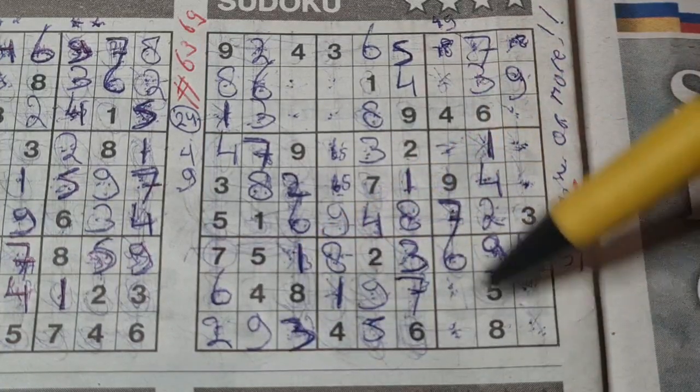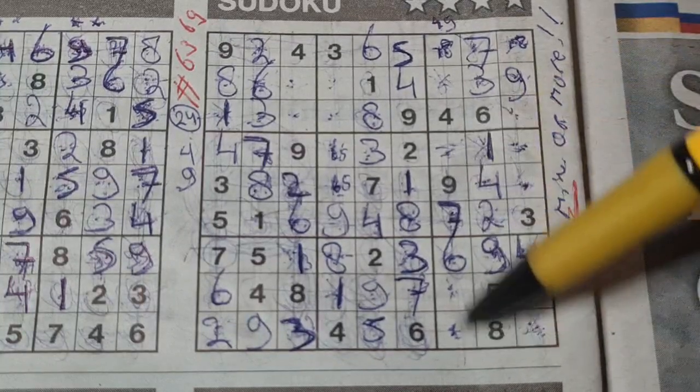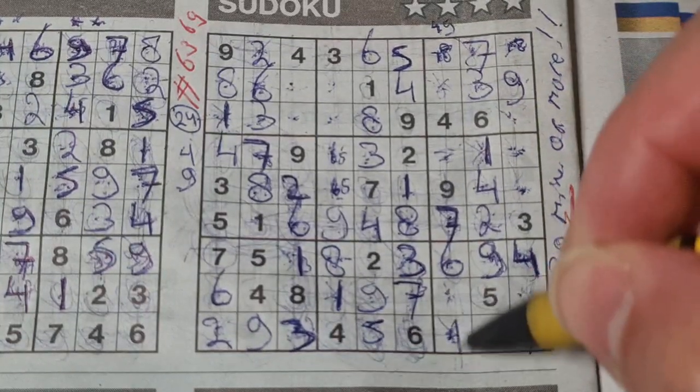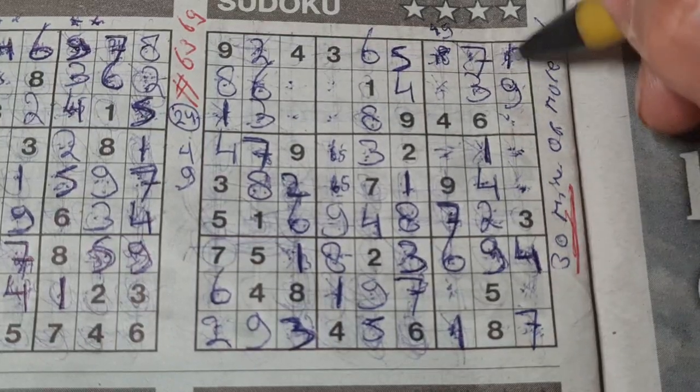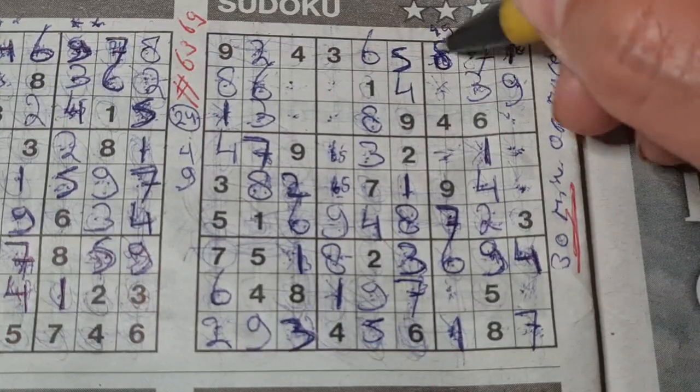Those missing numbers are the 1, the 2, the 3, the 4, the 5, the 6, and the 7 is missing. 1 and 7. We have a 7 in this column. No 7 there. 7 should be here. And a 1 goes there. 1 and 8. We have a 1 in this column. No 1 there. 1 should be here. And 8 goes there.